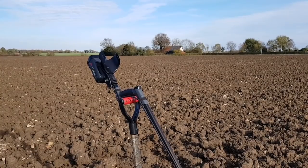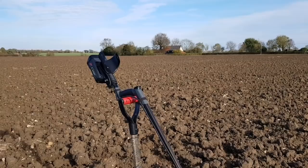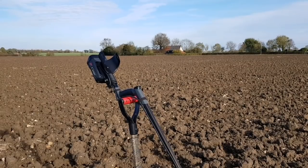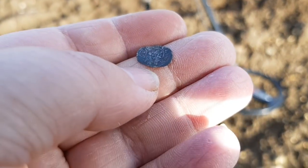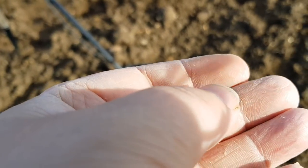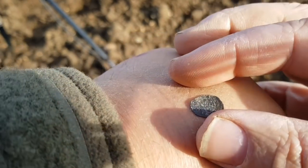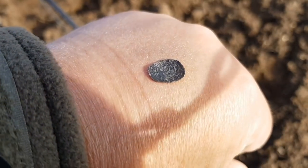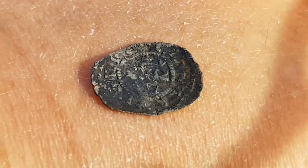Hello folks, just had a nice little target here. It's come out from just the other side of my detector, and yes, I got what looks like a little Edward farthing. Now, if you can see that or not, it's very, very small.